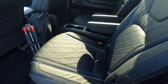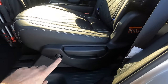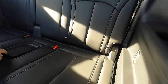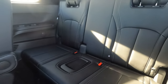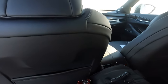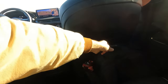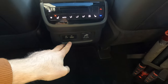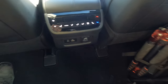So here, again, really nice seats, and you can push this button here to fold them to access the third row really easily. And the third row is just a two-seat row, so it is a six-seater overall. I'm gonna try to keep this as clean as I can. It's a little bit sandy and muddy out there, but anyway, you do have heated seats here in the rear, and two USBs and a 120 volt outlet, only 150 watts, but should charge all of your basic devices.